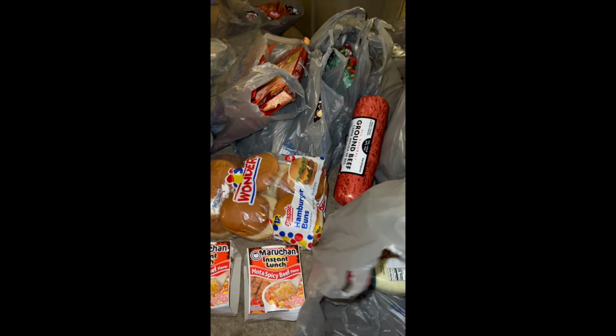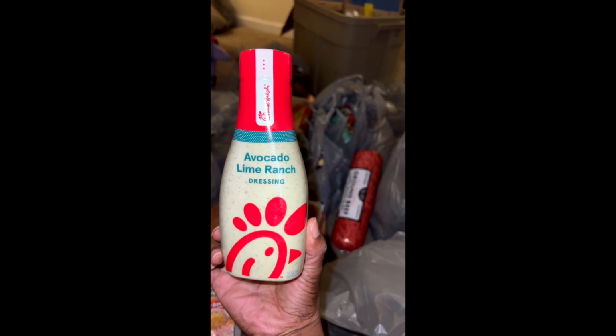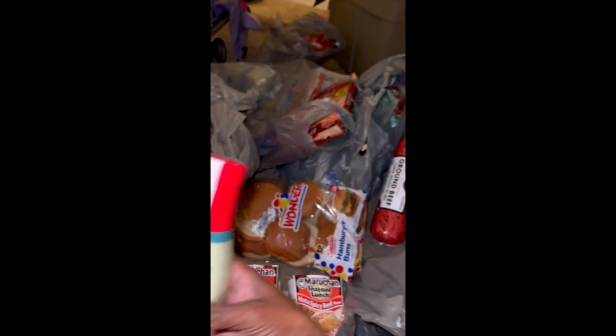You got ground beef. So we got this 3-pound ground beef. I already did that one already. So this is something new they have. This Chick-fil-A avocado lime ranch dressing. We're going to see what that is.